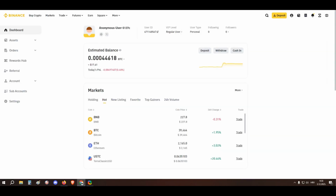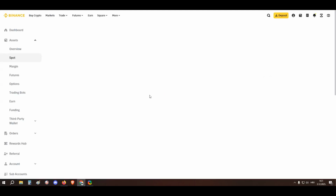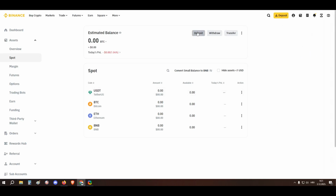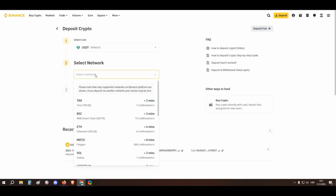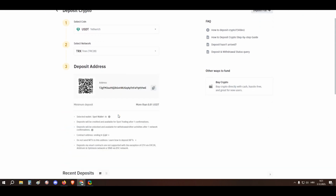So let's go to my Binance. Let's go to the Binance spaceship, and yeah, I don't have a lot of assets on Binance, just somewhere around $20 worth of BNB. So I will now deposit. I'm gonna get the Tether deposit address. So it's on the Tron network, okay? Remember that. So yeah, here's my address. I'm gonna copy this.